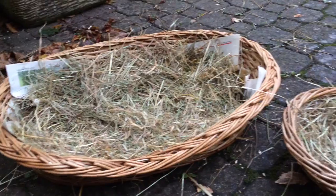If you have multiple animals, multiple guinea pigs or multiple rabbits, have a couple of places where you can access hay, because usually Panda sleeps in the hay basket, and then when Waffle wants to go in it, it's a bit of a fight. So I have a couple of different places where I have hay, and I top that up most days.